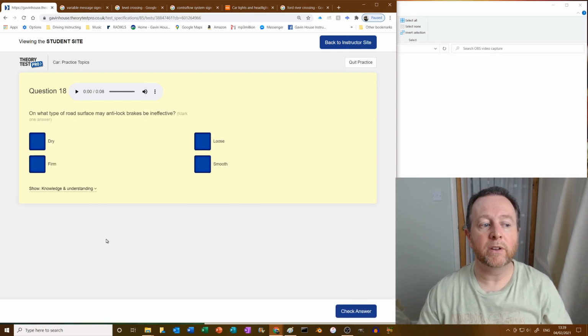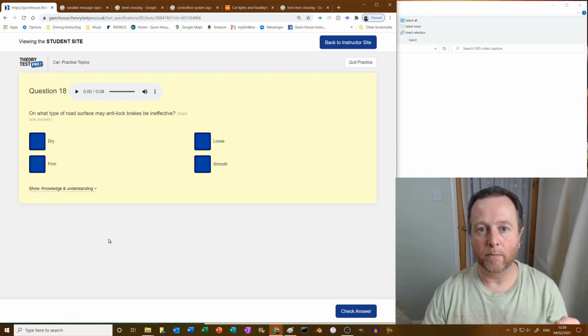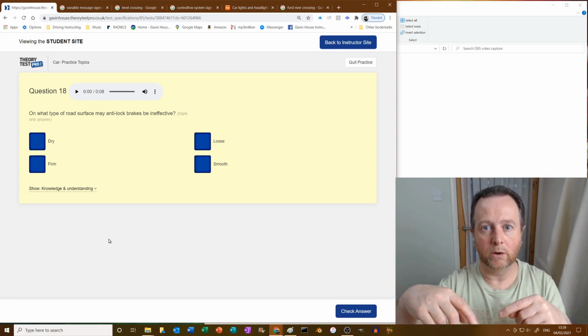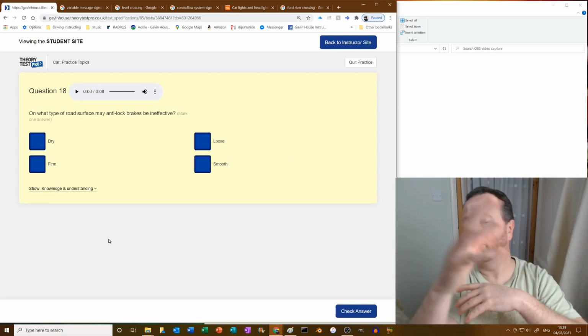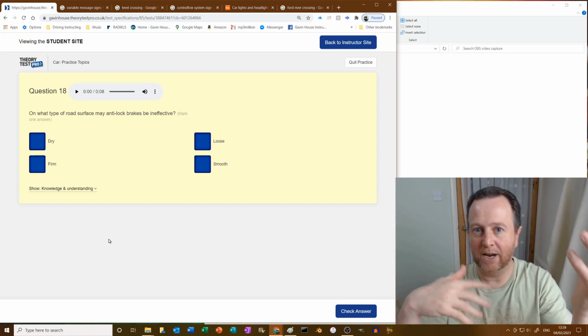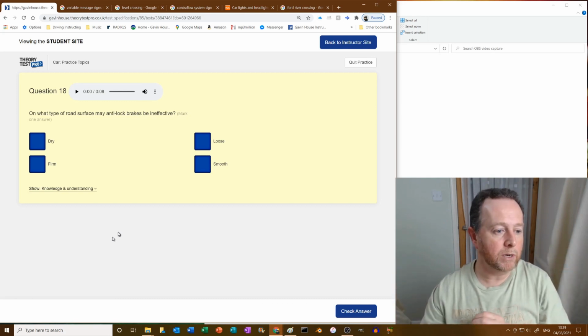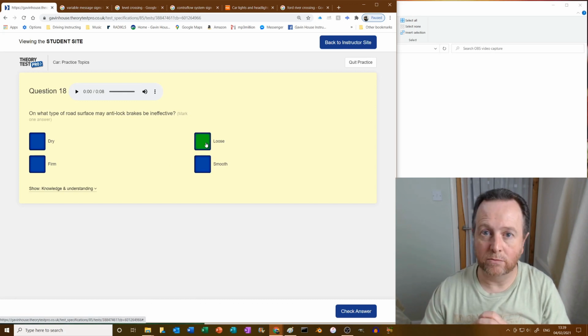On what type of road surface may anti-lock brakes be ineffective? Right, at the end of the day, your brakes are going to release because the wheels are skidding. But if there's nothing to grip to, even if they release the tyres, if the tyres are still sliding around on the road surface, then the ABS system won't actually grip anything. Your brakes need to brake onto something, and the only time you're going to get that is if you have loose surface, such as gravel.